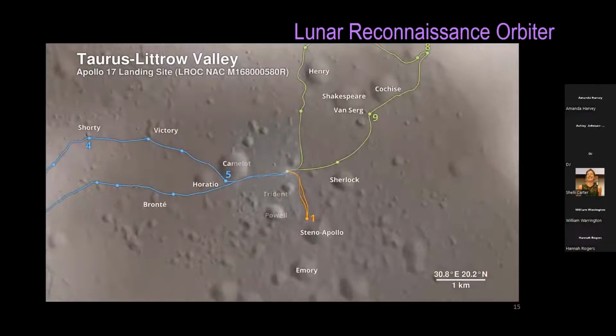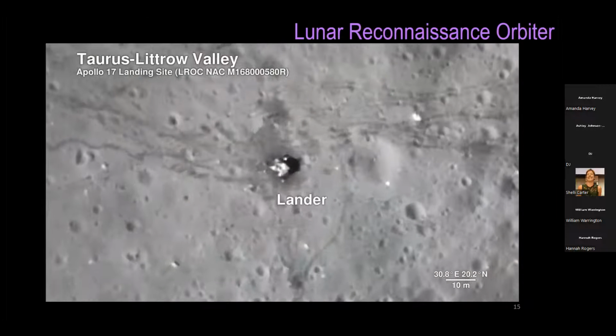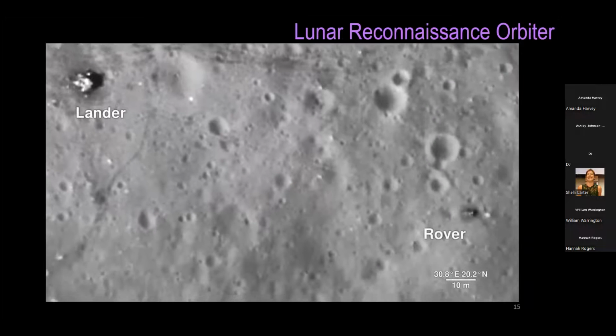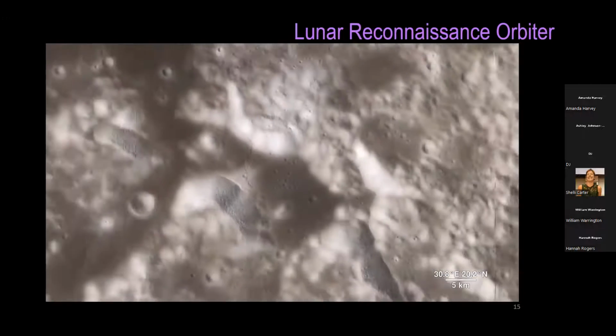You can see all the way down to the moon's surface. You can see that in the middle is the lander. That's what brought the astronauts to the moon. The bottom half always remains there. The top part is the one that brought the astronauts back to the command capsule and brought them back home. There's the rover, and you can see the tracks in between. So really highly detailed maps taken by the LRO spacecraft.